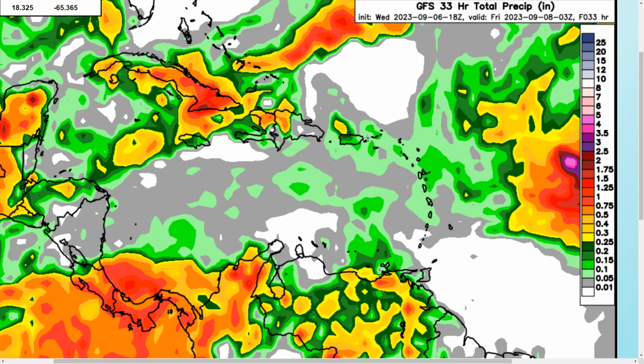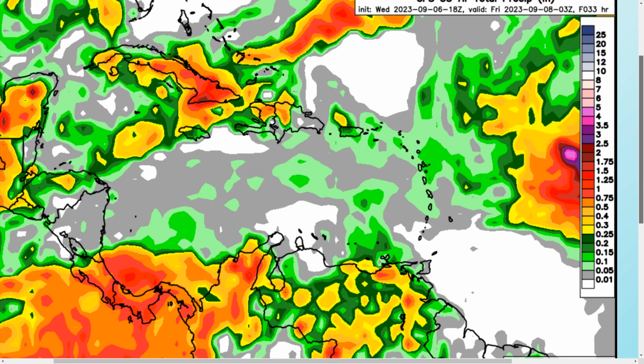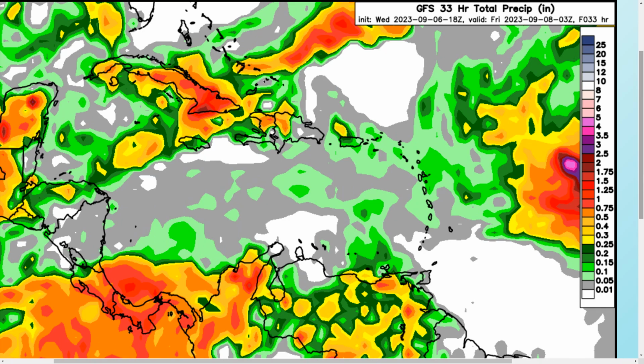And we do see something similar happening on the Euro model, like what we see on the GFS model. I know that when both maps are showing consensus like this, when they're in agreement like this, the chances of it actually happening are much higher.